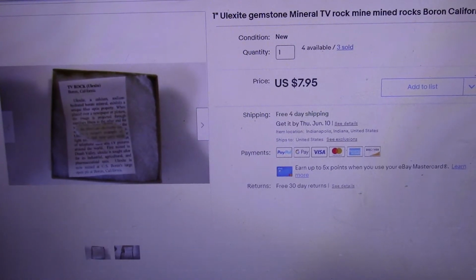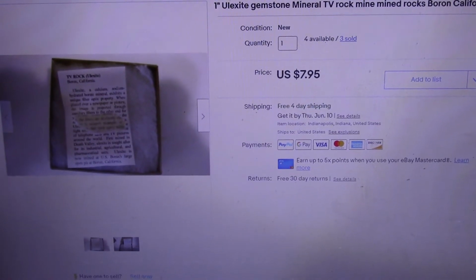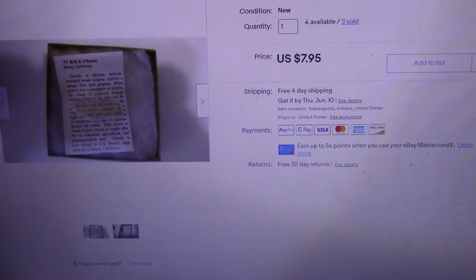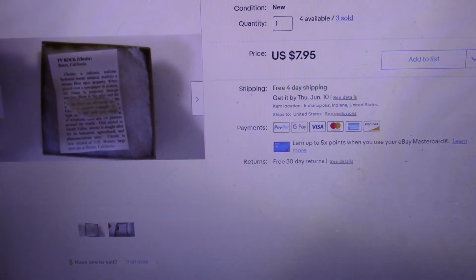Here's another one of those Ulexite I told you guys about. Bought a quantity of 35 for $25. Maybe it was $35. I don't know. Selling them off on a regular basis, 3 to 4 of them every month. I'm down to 4. I sold 3 of them already, so it should be down to like 2, I think.